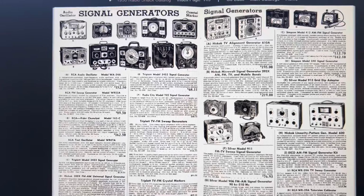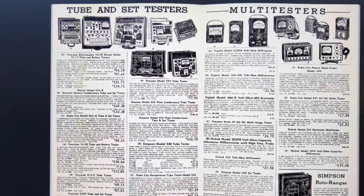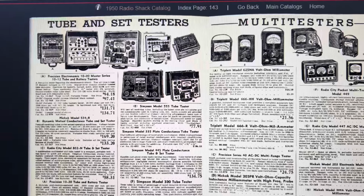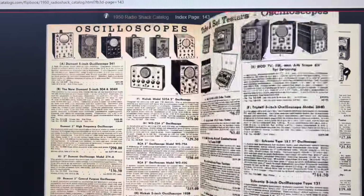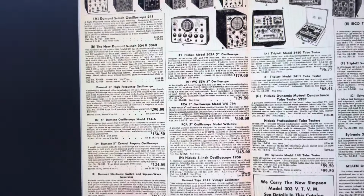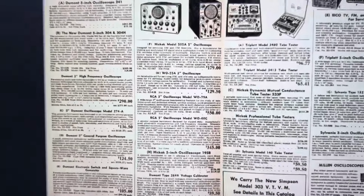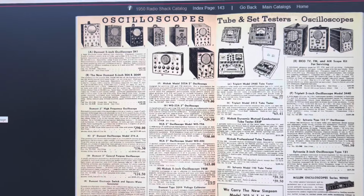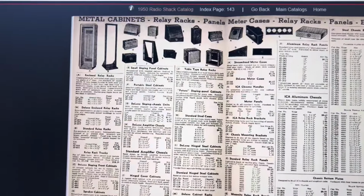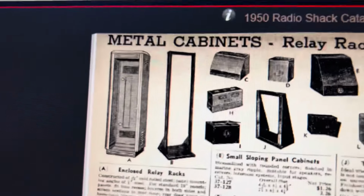I don't know why I started thinking about this, but if I'm going to be doing a 1950s radio amateur handbook series, I kind of want to know the times and what kind of electronics were available. Oscilloscopes, if you had one of these, you were really rocking and rolling. And the prices are, Jesus, $550. That's probably $3,000 or $4,000 by today's standards for this stuff that was new back in the 50s. But rack mounts, I mean, there was everything in here. Metal cabinets.